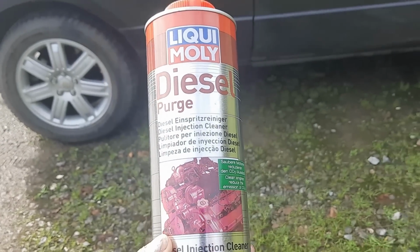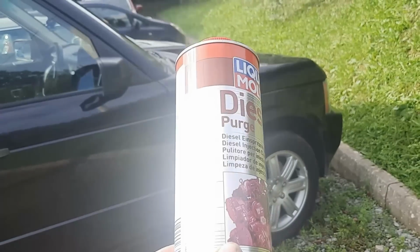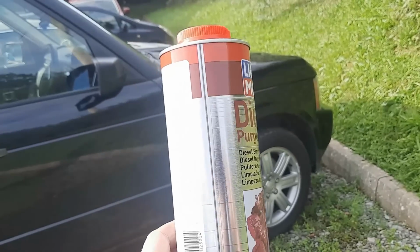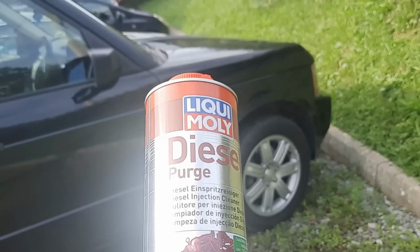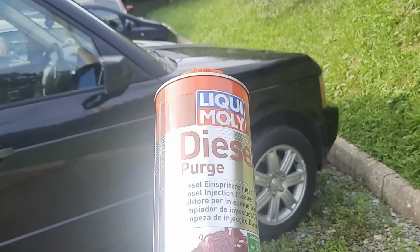So it turned up and I looked at the back of the can and read the instructions, and it said what I actually need to do is disconnect the fuel system and put the pipes directly into this and run it through the engine and so forth, and then reconnect that and move it further down and run it through. And I thought, well, again, I don't have the time. I don't really want to be faffing around with potentially high pressure fuel pipes. I'm not a mechanic. I don't know enough about it.